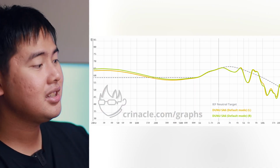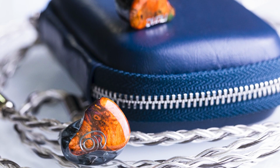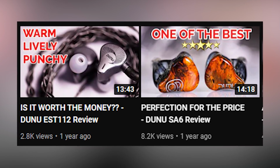But yes, these sounded better than the Nanna 2. So I replaced the Nanna 2 with this, and till this day, I still rank this super highly. Around $500 to $600, this is still a really solid buy. But yes, the SA6 was my go-to at that time, and it stuck with me for a good number of weeks. And coincidentally, that was around the time I started the Giz Audio channel as well. If you see, my first ever reviews is on the Dunu EST112 and the SA6.